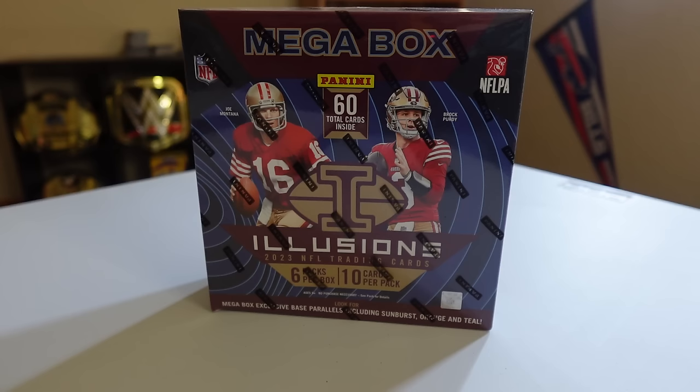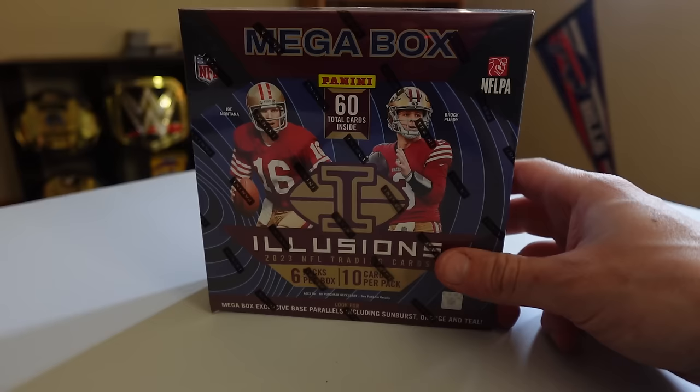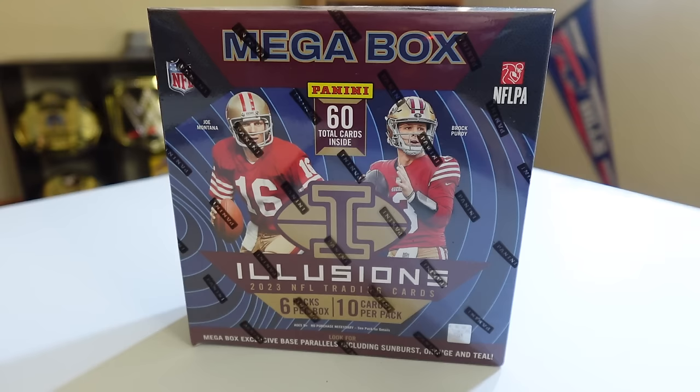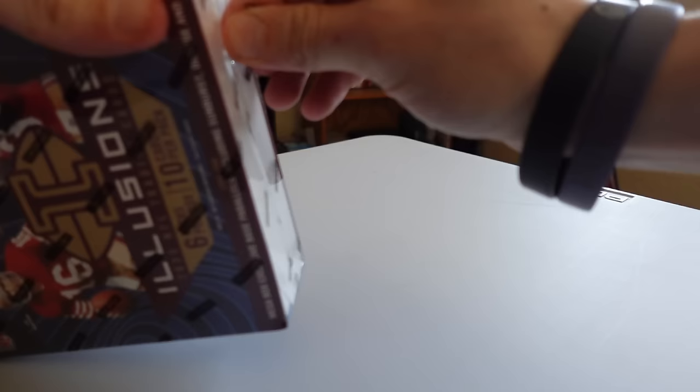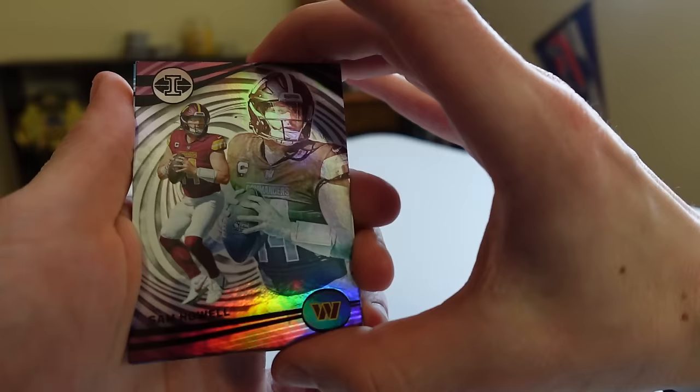Okay, and we're now at the grand finale, the Illusions NFL Mega Box, and my spirits have been lifted considerably from that Pokemon box. I didn't even know I was going to make profit. Anyway, this is 6 packs per box, 10 cards per pack. Like I said, I usually don't buy Illusions either. I just did this for the love of the hobby and for the sake of the video. Ooh, these actually don't look too bad this year.